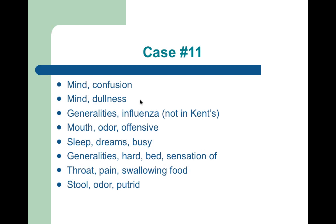Dullness. Sluggishness, difficulty thinking. So, I mean, this wasn't an easy case, and that's one criticism I have with the school, because this is not my lecture. This is actually the college.